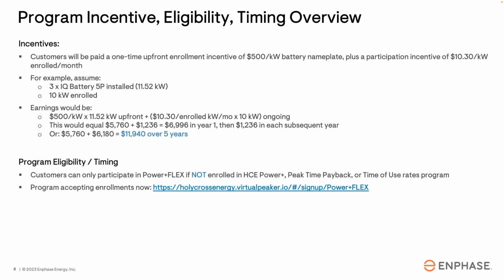So over a period of that 5-year program participation, you would have almost $12,000 for a customer's battery system, and that's a lot of money. I mean, we've been doing programs like this all over the country for years now, and this is one of the most lucrative high compensation customer programs that we have seen. So it should hopefully be really exciting and attractive for customers. This would mostly pay for the cost of a customer's battery system, not every dollar, but pretty close.